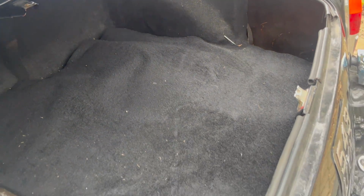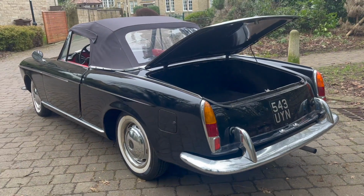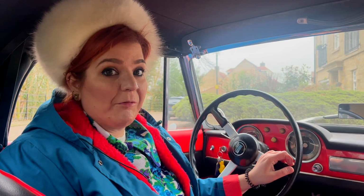Now we've had a look around the outside, we've had a brief talk through the history. Now let's jump inside and I'll walk you through the dash. When you take out a car of this age, one of the first things I always do is start having a dig around to see what's original and what's been changed.